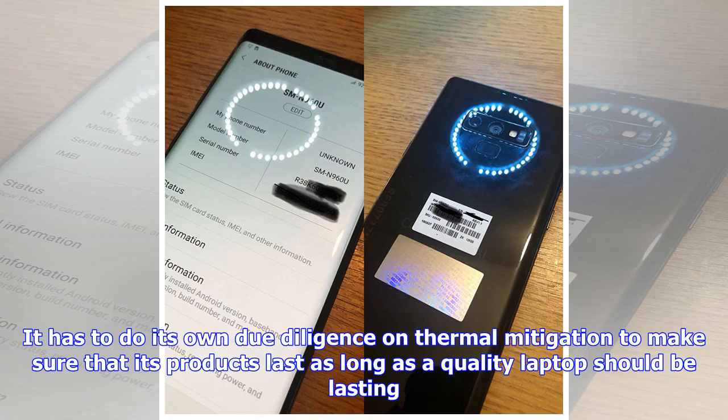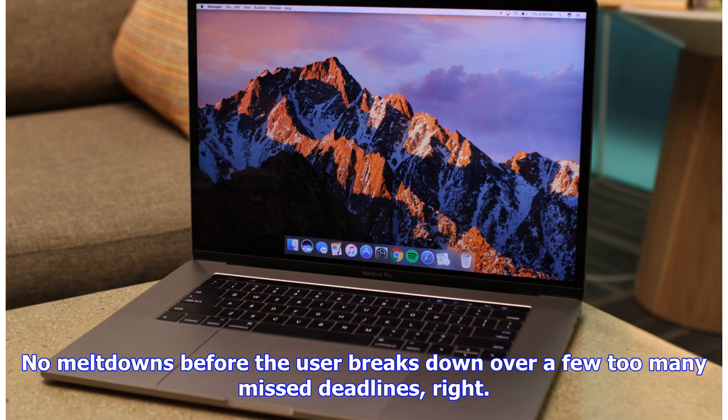It has to do its own due diligence on thermal mitigation to make sure that its products last as long as a quality laptop should be lasting. No meltdowns before the user breaks down over a few too many missed deadlines, right?